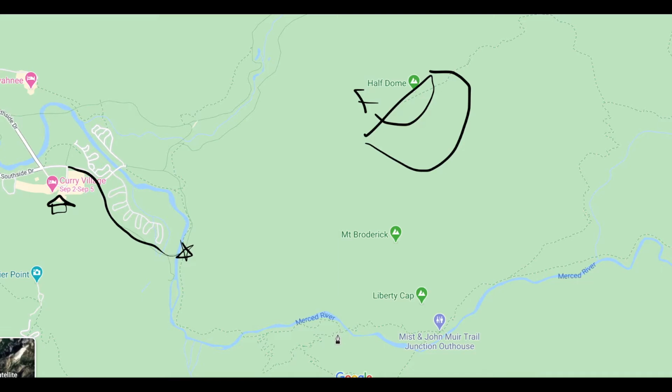Some points of interest are there's going to be two waterfalls we're going to pass by on the way there, Vernal Falls and then Nevada Falls. The first part here is like 1.5 miles with 1,000-foot elevation gain. And then from Vernal Falls to Nevada Falls is another mile with another 1,000-foot elevation gain. These parts, there's like hella stairs, so make sure you train your quads.